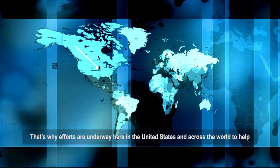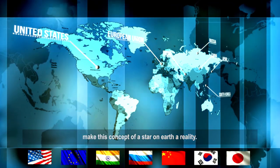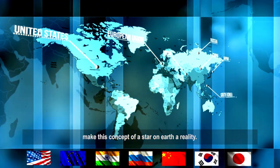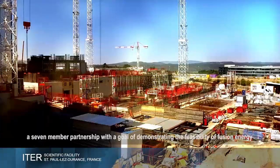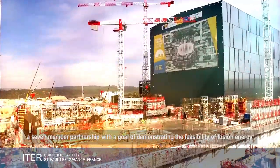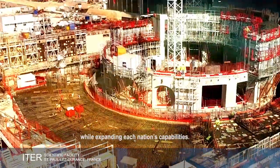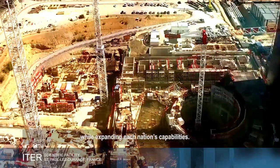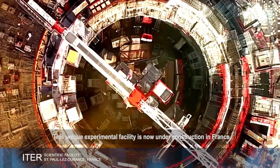That's why efforts are underway here in the United States and across the world to help make this concept of a star on Earth a reality. The ambitious undertaking is part of the International ITER Project, a 7-member partnership with a goal of demonstrating the feasibility of fusion energy while expanding each nation's capabilities. This unique experimental facility is now under construction in France.